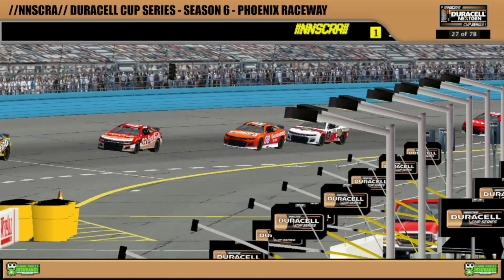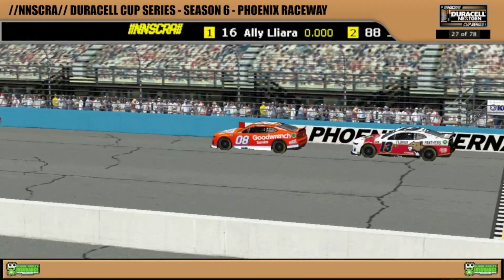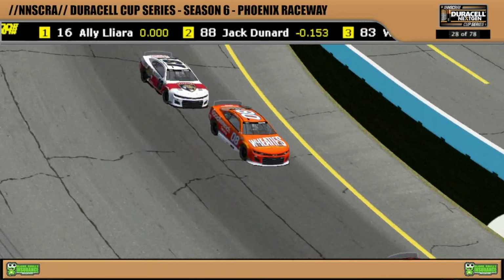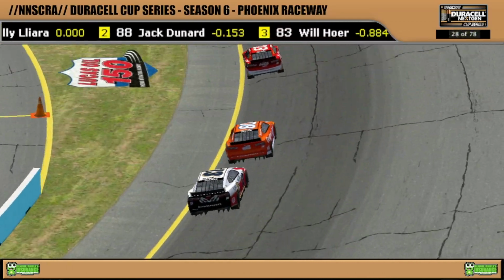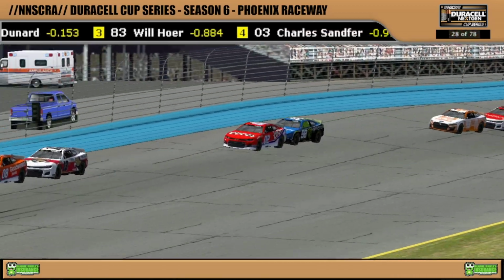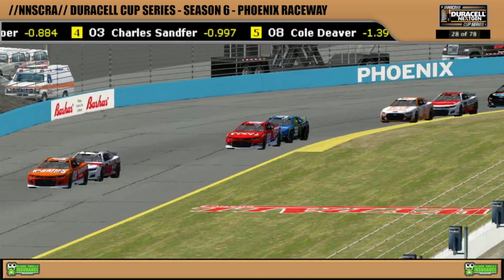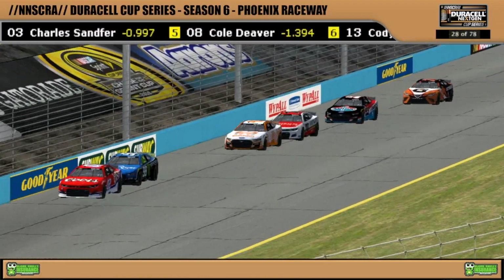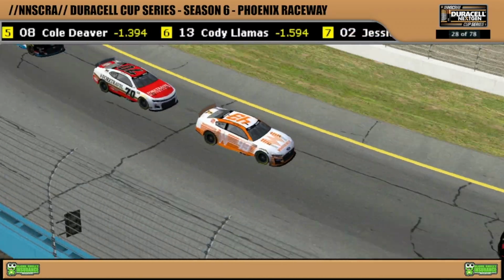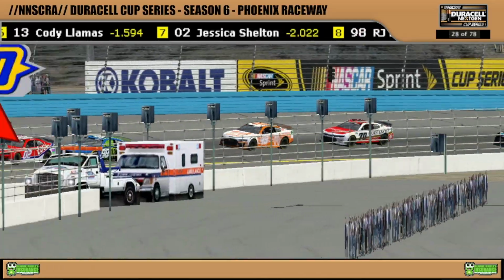Jessica Shelton's lost a couple of positions here in the last couple of laps. Might have been due to the 34 of Nathan Ormond. Cole Deaver got around her teammate. Now up to 5th, Cody Lamas moved up to 6th, and Shelton now back in the 7th spot under fire from RJ Bishop. Dollarton's right now holding down 9th, just ran his fastest lap of the race. James Qualls right behind him, and then there's Rick Johnson in the 93.